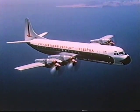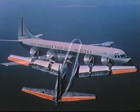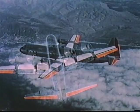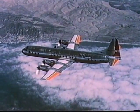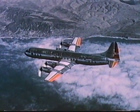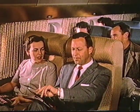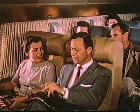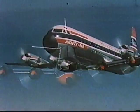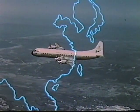First introduced to the flying public by Eastern Airlines in January, and then by American Airlines a few days later, Lockheed's prop jet Electra has been building an impressive record of service during its first few months of operation, offering time-saving schedules on 3 continents: North America, Australia, and the Far East.